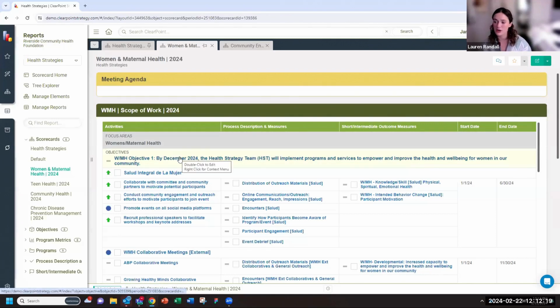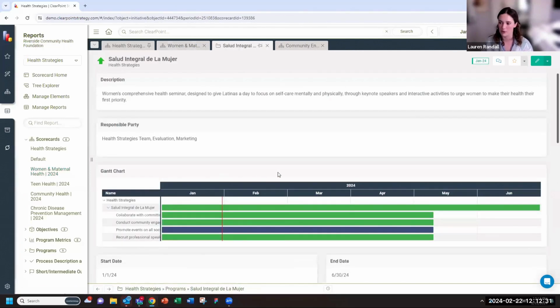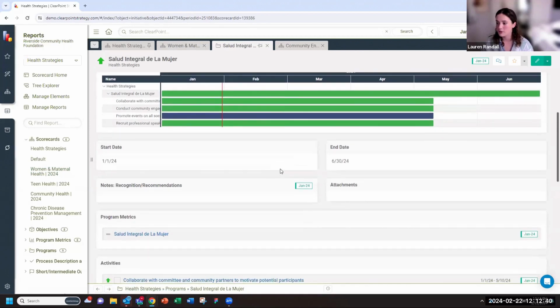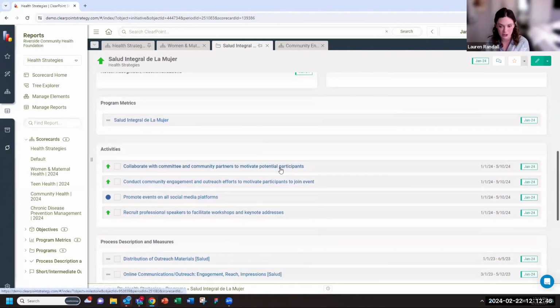So from here, again, we're in the focus area level. If you look down, you can see Salud Integral de la Mujer. That is one of our program levels. So if you click into that, you're now going to be able to pull up a program level report. You're seeing the description of the program, the responsible parties, our utilization of the Gantt chart. We have notes and attachments that we can utilize here. And then it also links to our other activities and our measures that you can see from that logic model on the first page.